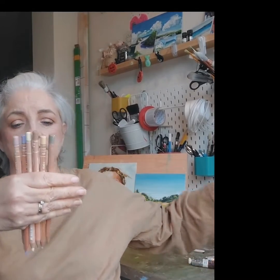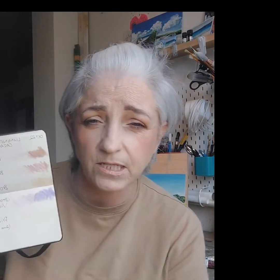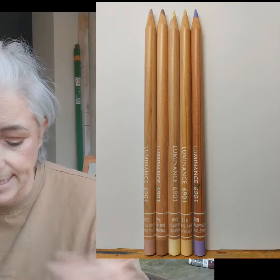So Luminence pencils. Again, my little swatch book, saving myself a whole lot of heartache and money. So I've swatched them out here on sort of creamy paper, so it's not too blinding white. So I got warm earth 40%, burnt sienna 10%, brown ochre 10%, ultramarine violet, primrose, which is a replacement, and oak brown 10%. I'm going to put a little picture of these close up so you can see exactly which ones they are.